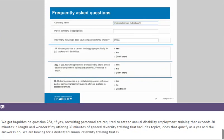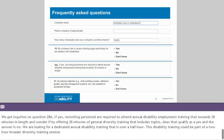Now, this 30 minutes of disability training could be part of a 2-hour broader diversity training session, but we are looking for an indication of a dedicated effort to train your recruiters on disability inclusion and specific hiring techniques.